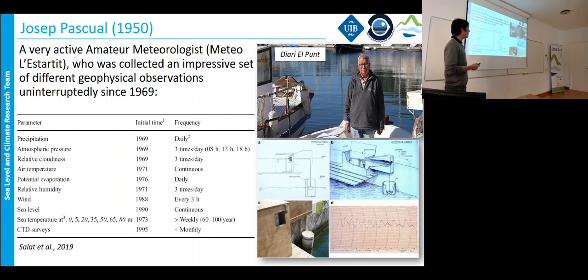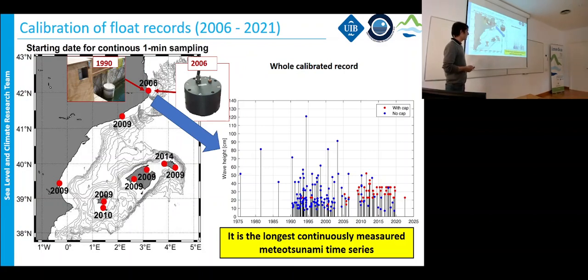And I wanted to present you this person, which is Josep Pasqual, an amateur meteorologist who has been collecting data that is of high quality for those who are studying the ocean, and you can find sea level and temperature time series measured every day since the 70s. And one of the things that he did was to build his own tide gauge, and you can see here. And this has allowed us to generate a meteotsunami time series from 1990.